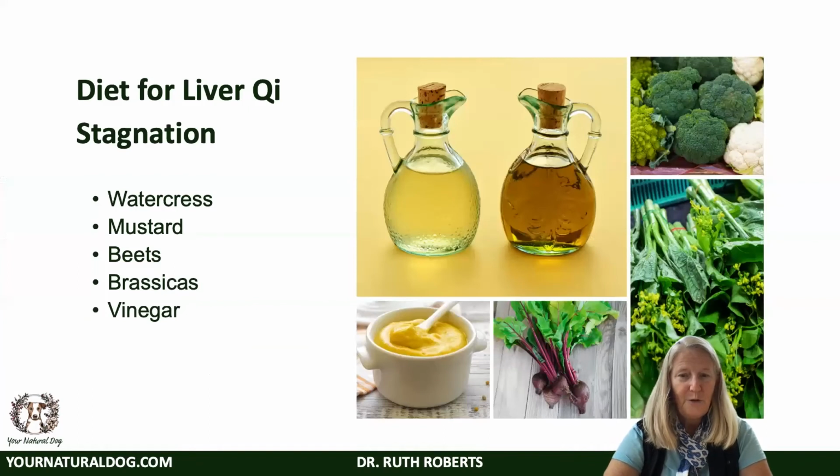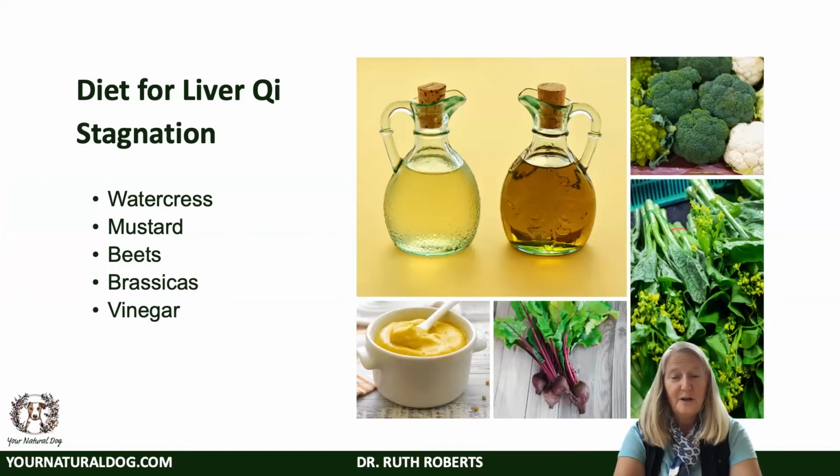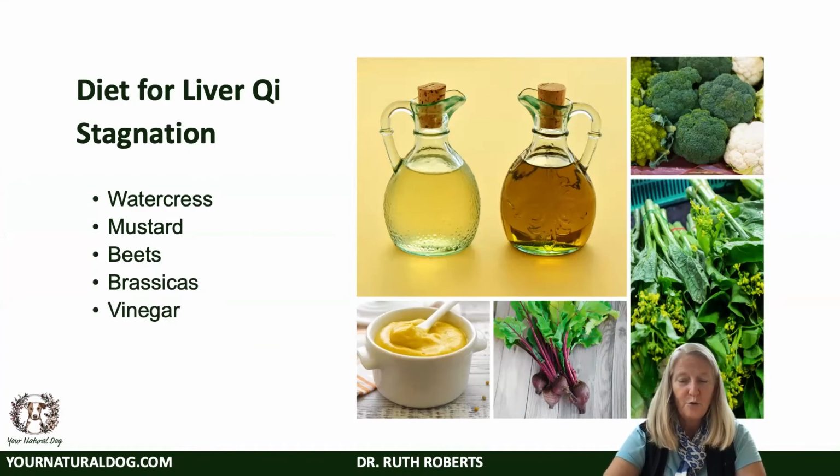Now, as far as diet goes, there are things, the dark leafy greens and the brassica vegetables are going to be the things that really support the liver and help to start to course them and move things along. Also, mustard and beets and vinegar help to do that.